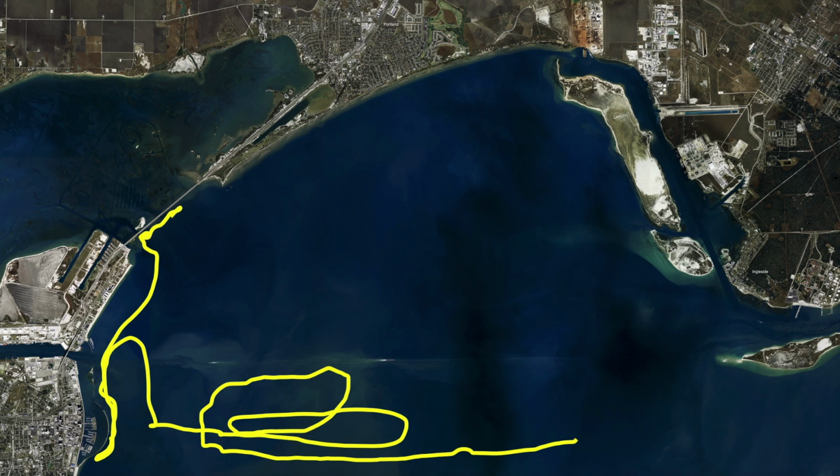Be careful. Or you can put in over here at this area, the Margaritaville place, and you might be able to get in through there. That way you ain't got to do a big travel across this big old bay. But there's been some really nice fish out here.